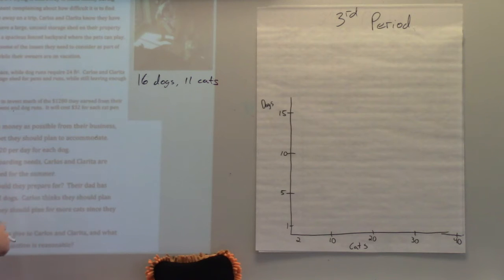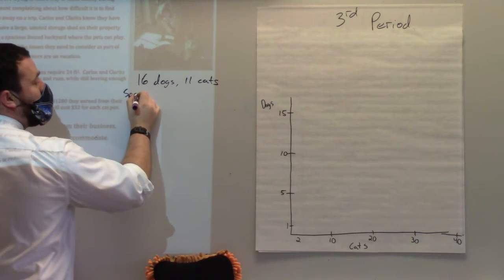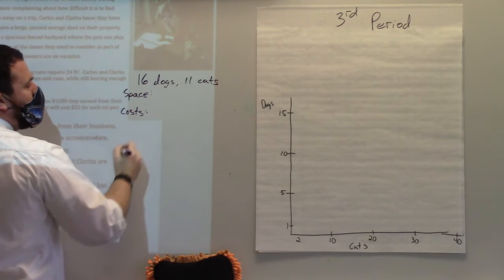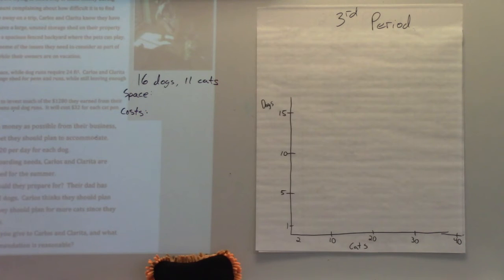So what are the things I need to consider to see if this works out? Space and money. Space and money, so the startup cost is what you're referring to there? Okay, so space and cost. So let's look at that space. How are we going to figure out how much space this is taking up?